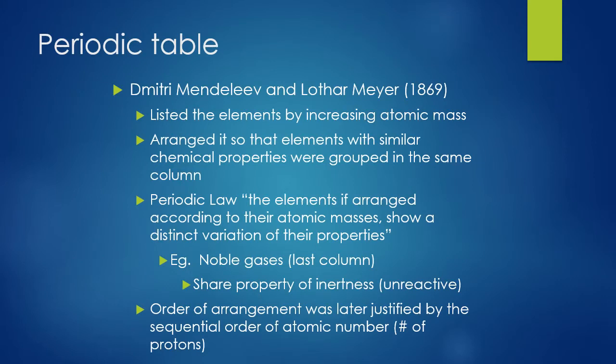Now let's look at the periodic table. With the periodic table, we have two scientists who came up with it or helped the process, Dmitry Mendeleev and Lothar Meyer. Now Dmitry Mendeleev gets most credit for it. They were actually both working on it independently at the same time and came up with a similar periodic table, proving the great organization of the periodic table that we still use today.